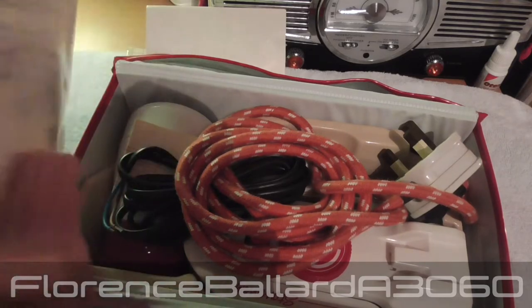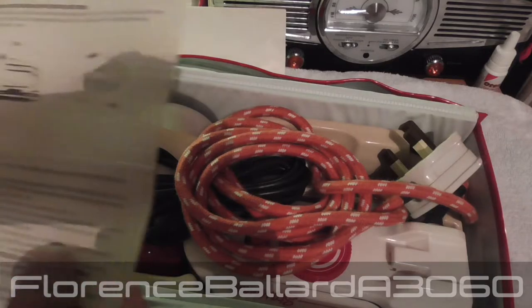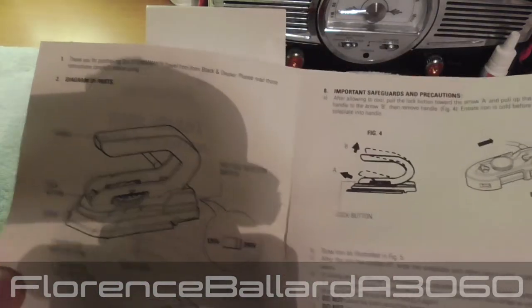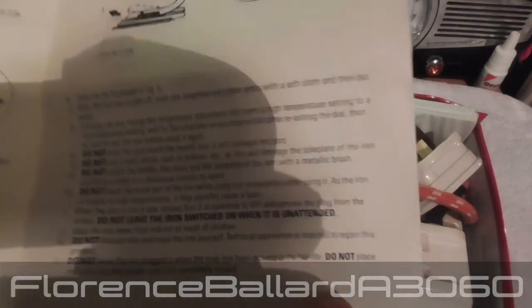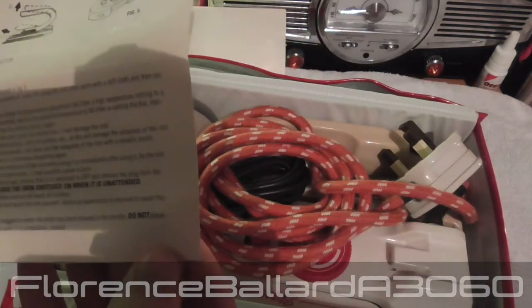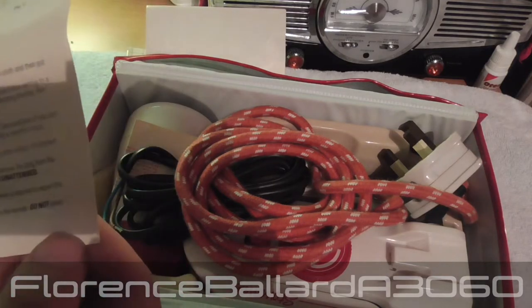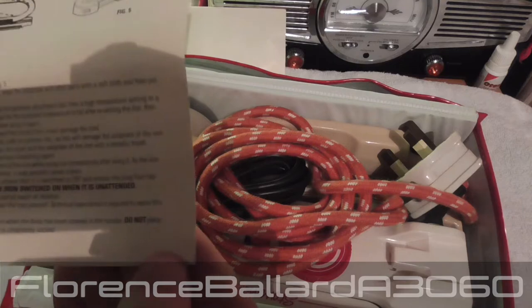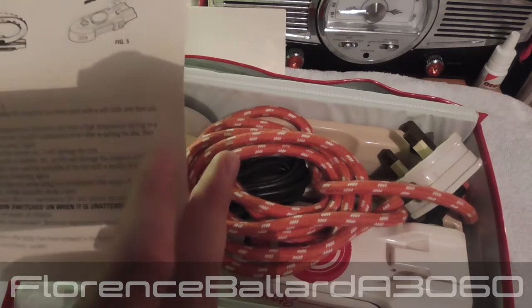SW100, I swear SW100 is the same model as the other one that I've got. Diagram parts. You can all pause this if you need to. Does it tell you the iron is called the white soleplate and other parts? Do not leave the iron switched on when it is unattended. Assemble the iron yourself. Snap in the handle.